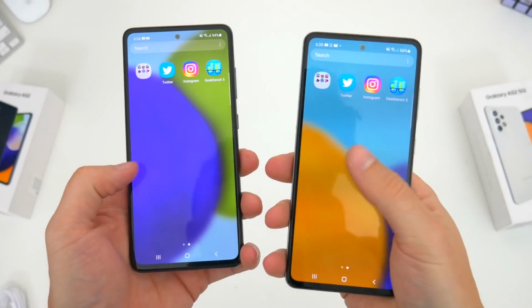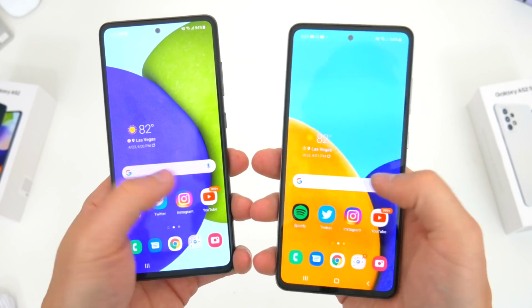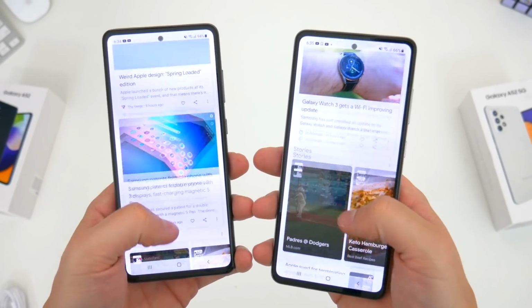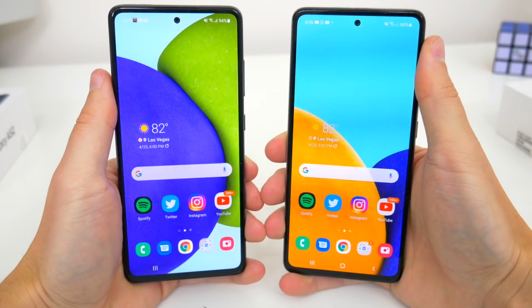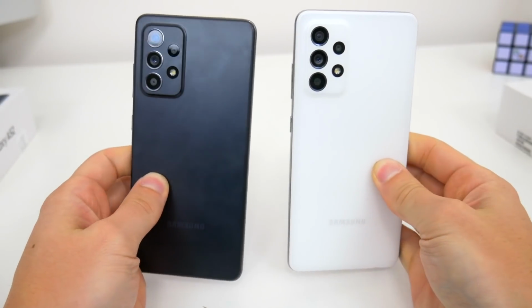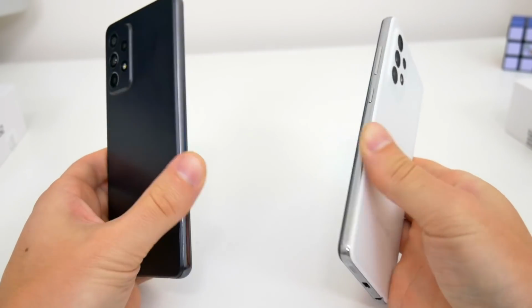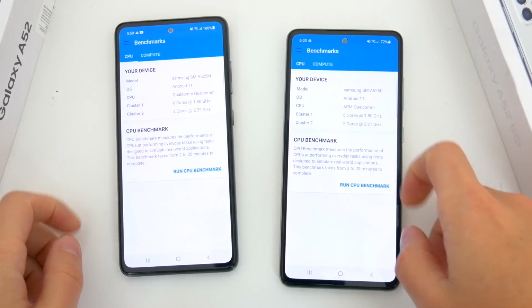The final actual difference between these two phones is all in the spec sheet, the processor and the RAM options that power the devices. And depending on what you actually use your phone for, this once again may or may not be important or valuable. Inside, the regular A52 gets the very respectable Snapdragon 720G chipset paired with either 4, 6, or 8 gigs of RAM, depending on how you configure it. The A52 5G, on the other hand, has the newer, faster Snapdragon 750G 5G chipset with either 6 or 8 gigs of RAM as well.